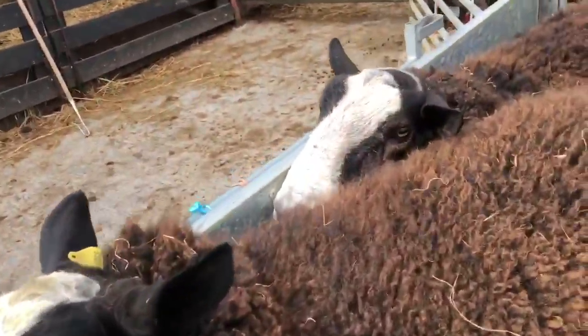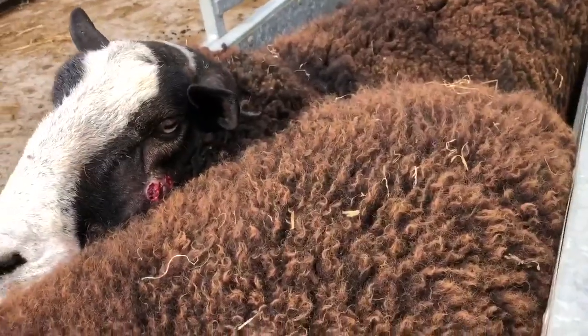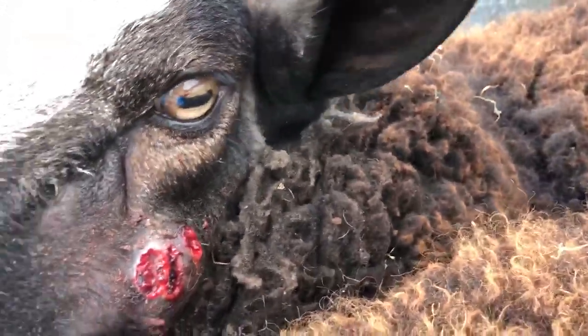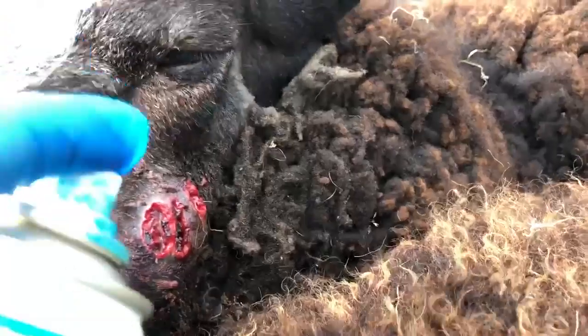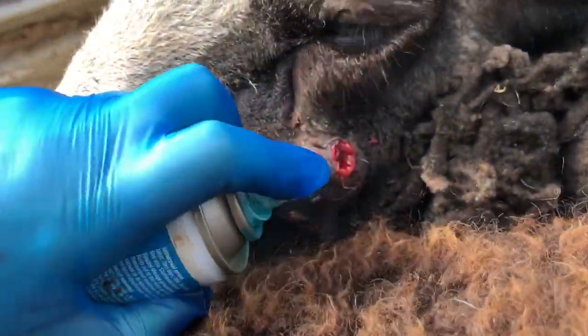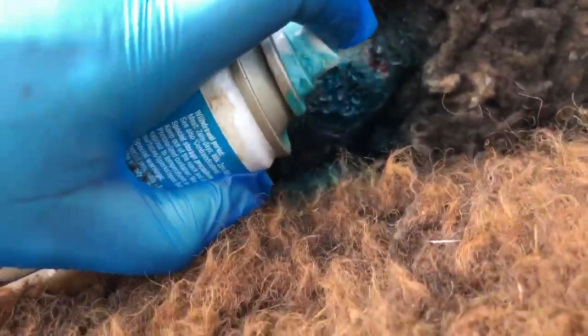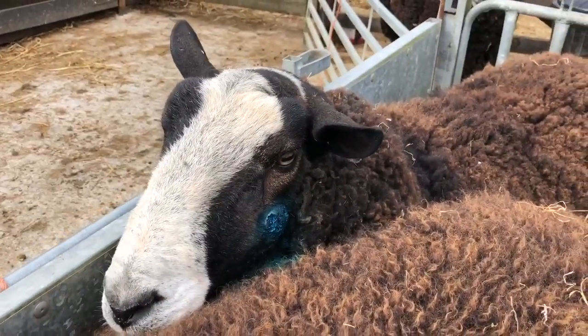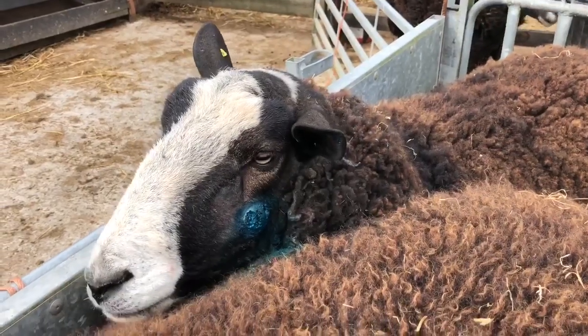So, here's Buster. And it looks like Buster has, this might be a melanoma. So that's a real sadness for us. So, gotta spray this. Oops, stingy, stingy, I know. Very stingy. This is to keep flies away. We've given him injections of penicillin. So I've got to keep him close to hand in the yard now for the next week.